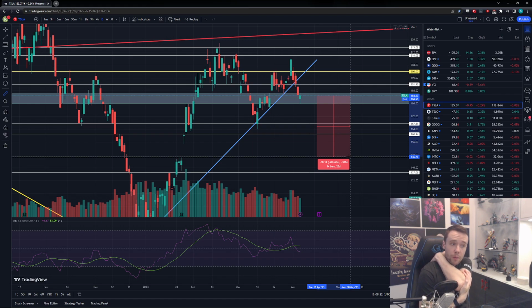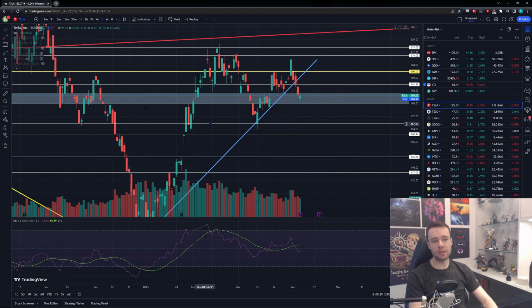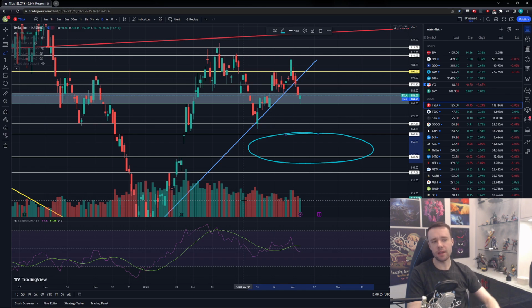And I really would not be surprised if it does come down to this area. Potentially lower, of course, we will revisit it if and when it does come down to this area. But again, I am personally eyeballing this general area as my main area where I want to go extremely aggressive. Honestly, even if we come down to around here, I will start being pretty aggressive, but especially here, that's where I really want to go a lot more aggressive for Tesla.